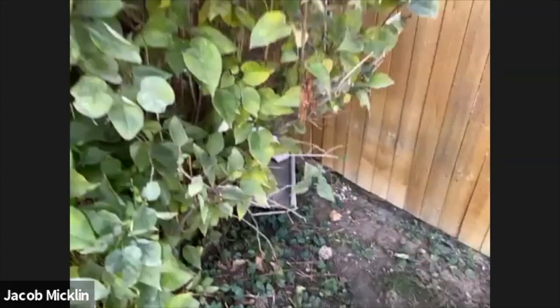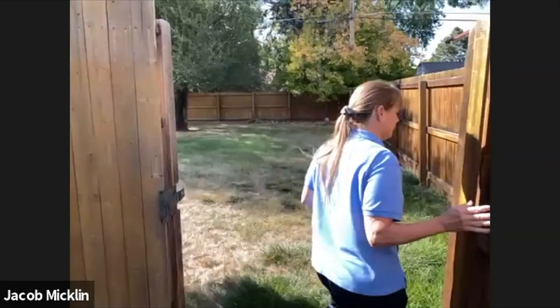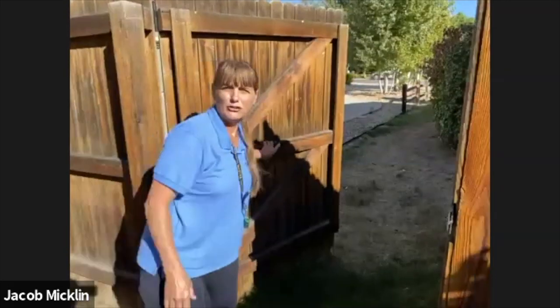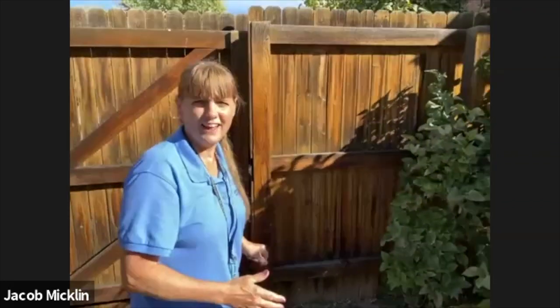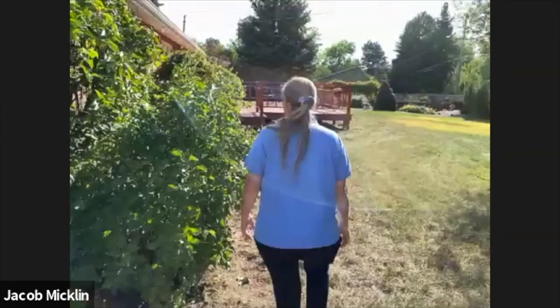We'll check the... We're going to note that in our report. We don't have to inspect the fences according to our standards of practice. So I just note that in my report, that if the fence is against the home, we do inspect that. But otherwise, we don't necessarily inspect the rest of the fence.